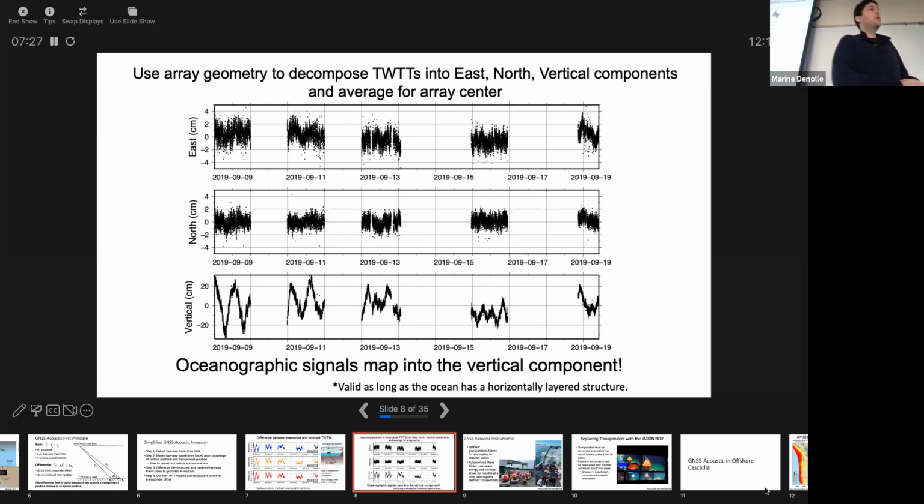Question? Yes. What does the acoustic signal look like? Is it a single frequency? Is it a chirp? It's a chirp. Yeah.